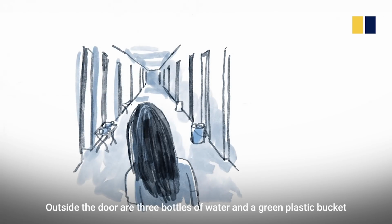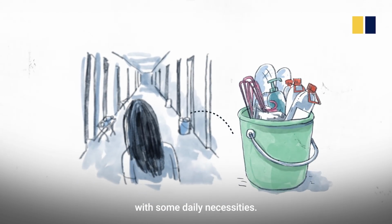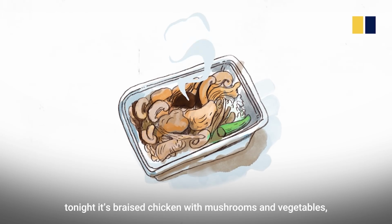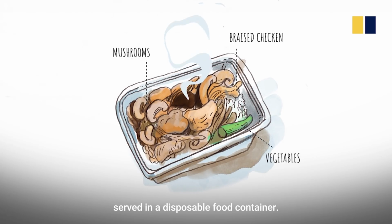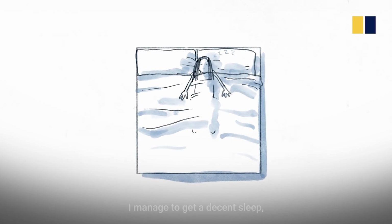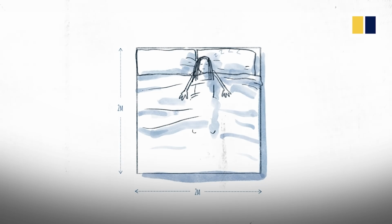Outside the door are 3 bottles of water and a green plastic bucket with some daily necessities. Dinner in my room. Tonight is braised chicken with mushrooms and vegetables, served in a disposable food container. I managed to get a decent sleep, and the hotel room is bigger than my Hong Kong flat.